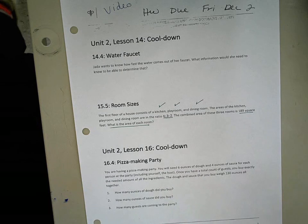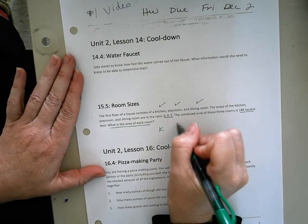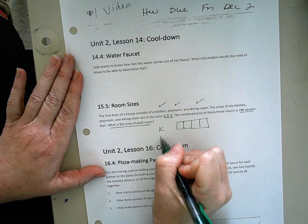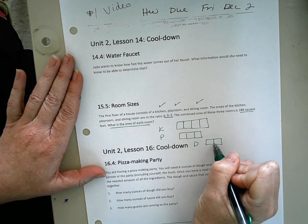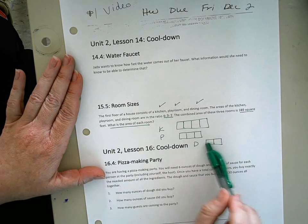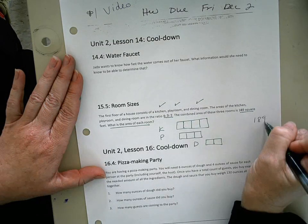So I'm going to show you this using a tape diagram just because I really like tape diagrams, but then I'm also going to show you how you could set it up on a double number line if you wanted, or on a table. So for the kitchen, I'm going to have my tape diagram with 4 boxes. And then for my playroom, I'm going to have 3 boxes. And then for my dining room, I'm going to have 2 boxes. And when I add all my boxes up together, I get 4, 5, 6, 7, 8, 9 boxes. And my total area is 189.